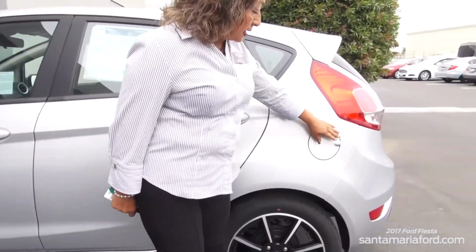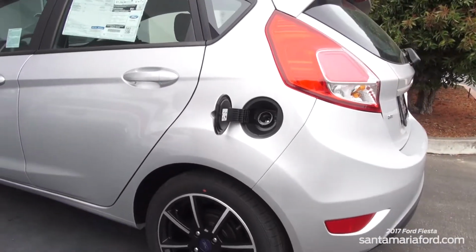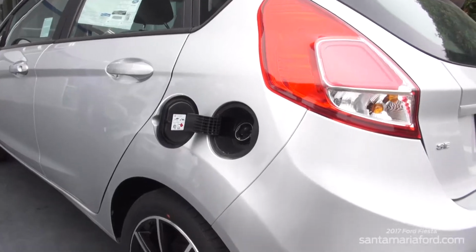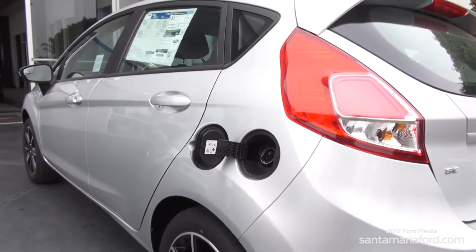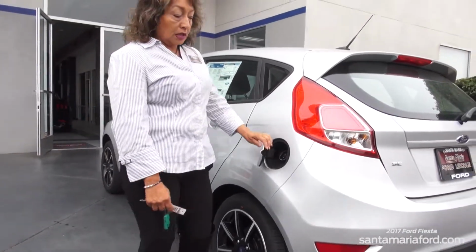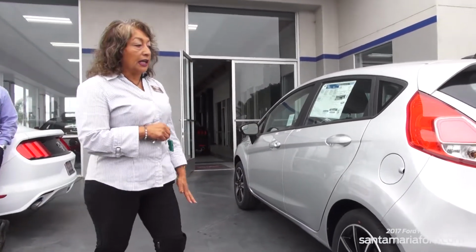You have your fuelless, capless fuel tank here, which I really like because I'm bad about, when I did have a cap, not tightening it up enough, and then it always triggered me to the service department to beg them to please turn off my check engine light for me. So that's a really nice thing that I like about that.